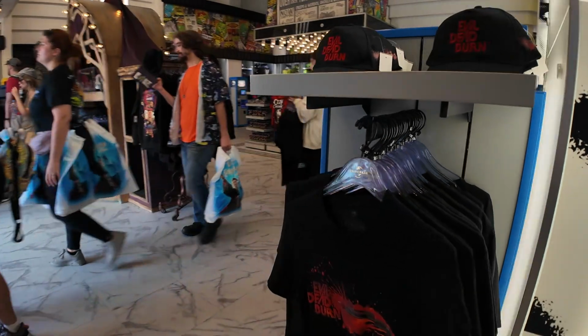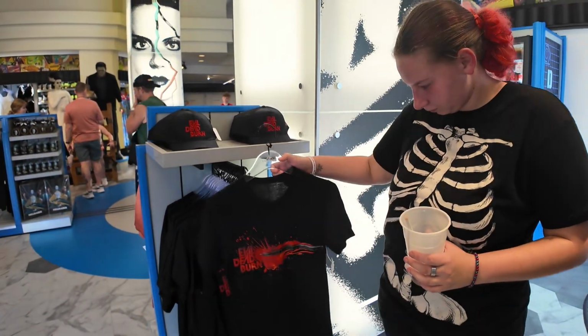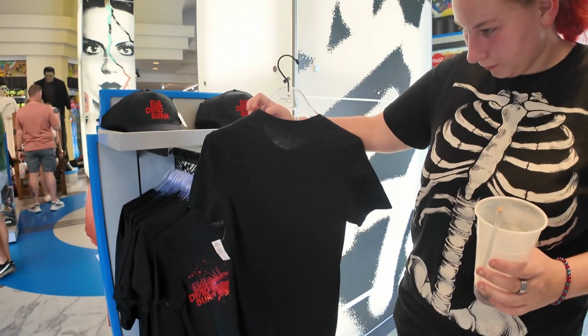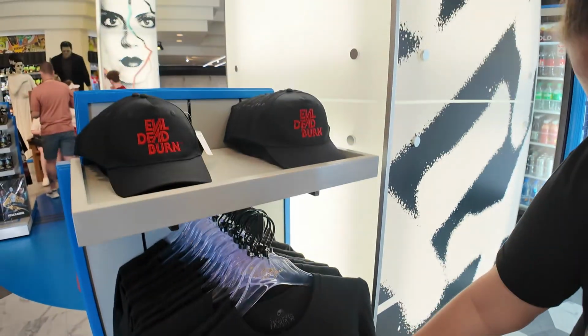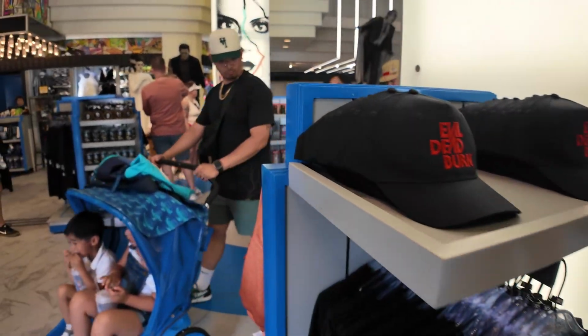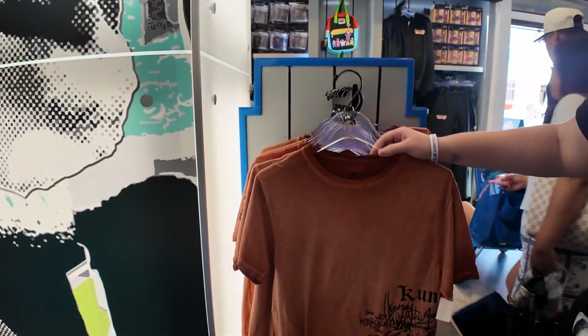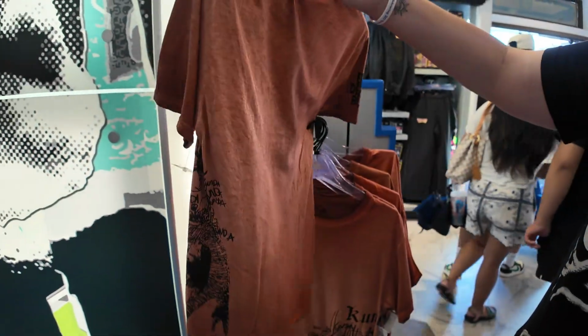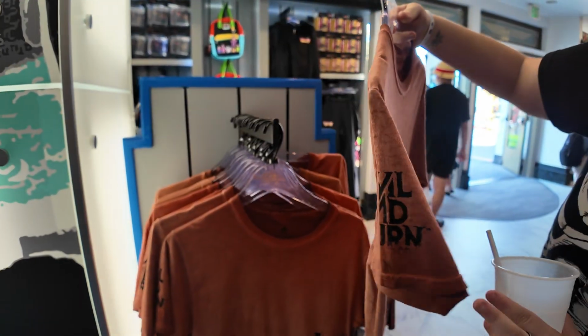Okay, so merch. So Athena's going to be our model. We have Evil Dead Burn. Nothing on the back, yeah. But there's an Evil Dead Burn shirt and a cute little hat to go with it. And let's see what else they have. That is Evil Dead Burn also. So just a little side. They have the little Evil Dead Burn on the side of it.